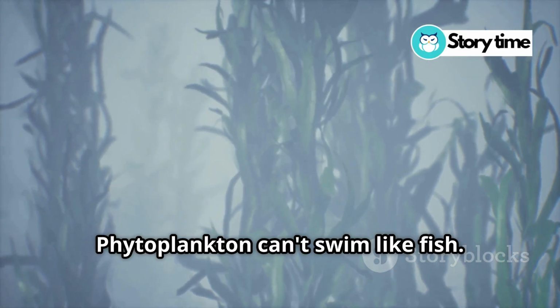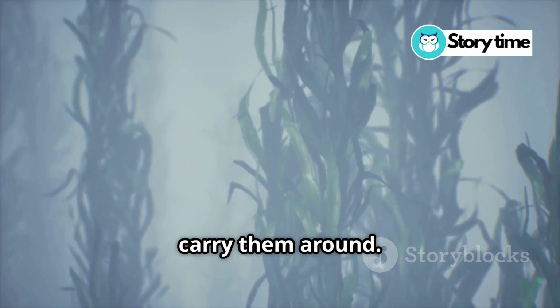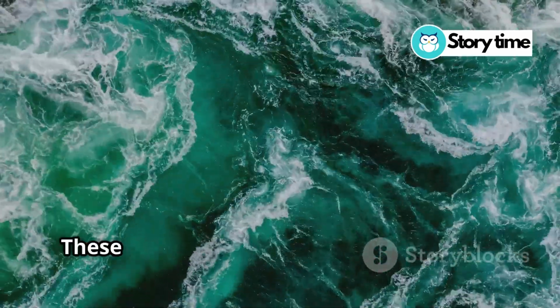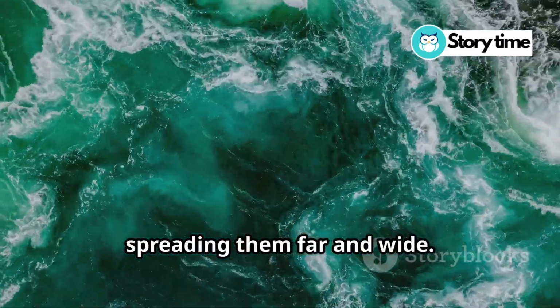Phytoplankton can't swim like fish. Instead, they rely on the movement of the water to carry them around. They float in the water and drift with the currents. These currents can take them to different parts of the ocean, spreading them far and wide.